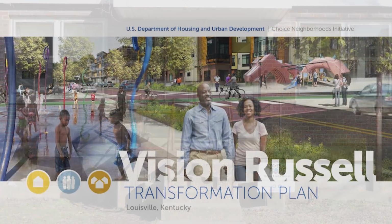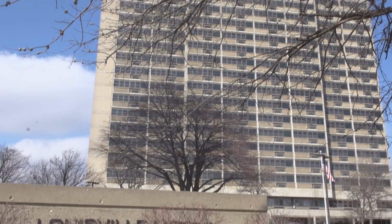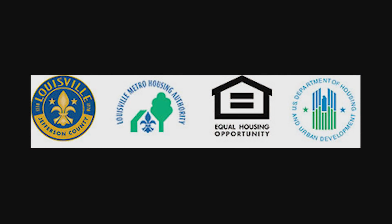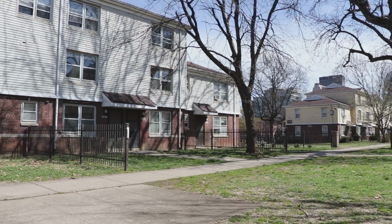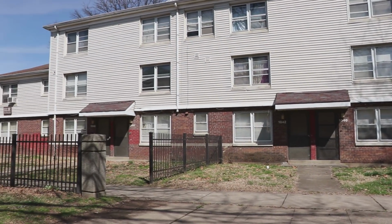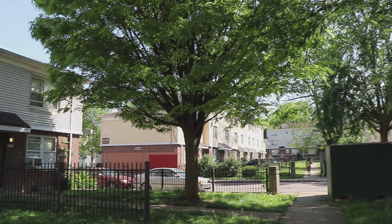In 2016, after an extensive 2-year planning process, residents and stakeholders learned of a U.S. Department of Housing and Urban Development Choice Neighborhood Initiative grant opportunity. The Louisville Metro Housing Authority, Metro Government, and other institutions partnered to apply for and successfully receive a $29.5 million Choice Implementation Grant. This grant provided the seed money needed to begin implementing the Vision Russell Transformation Plan and is being leveraged with $200 million in additional investments to raze and redevelop Beecher Terrace into a new mixed-income community.